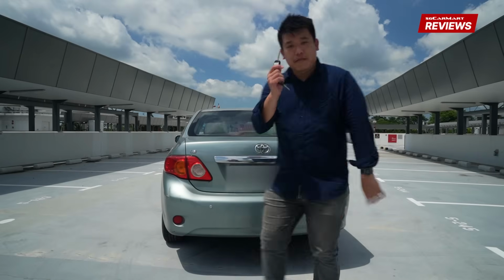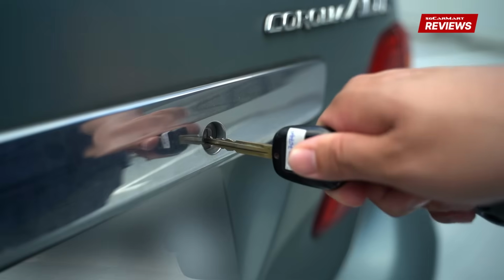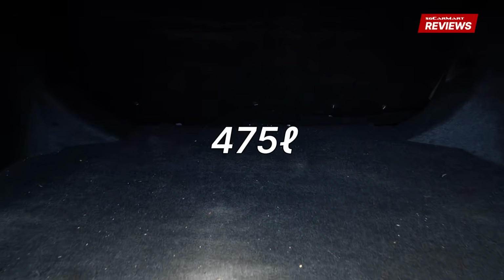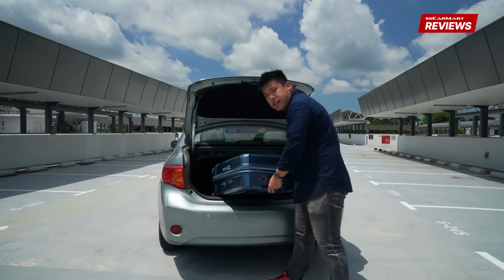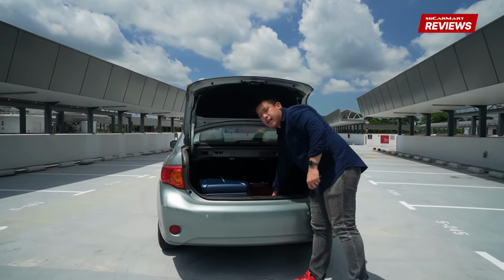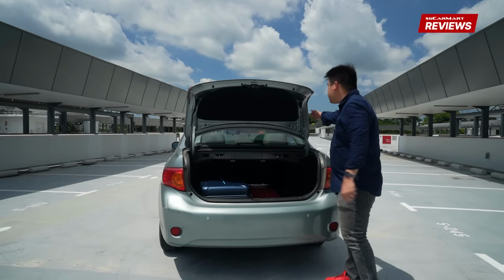Now here's something that you haven't seen from us in a while. To open the boot, you get 475 litres worth of boot space with this sedan. Plenty of space, luggage, no problem. Anti-trolley length test, pass with a big margin.